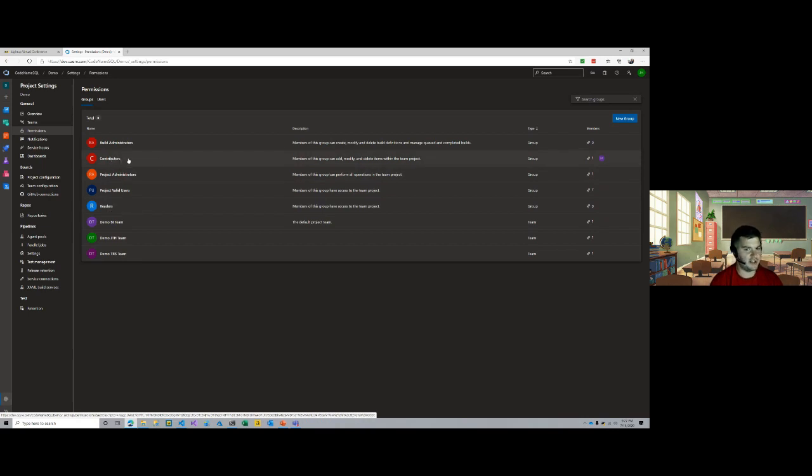The majority of people that join an Azure DevOps project are automatically set as a contributor. This is where most people end up getting burned by people having access they shouldn't, because contributors by default have the ability to push code. And so you end up having BAs and stakeholders and others who can modify your code base, which is not good from an audit standpoint.